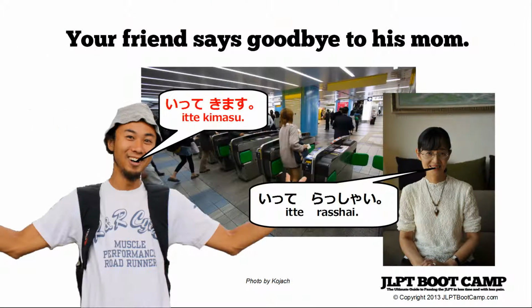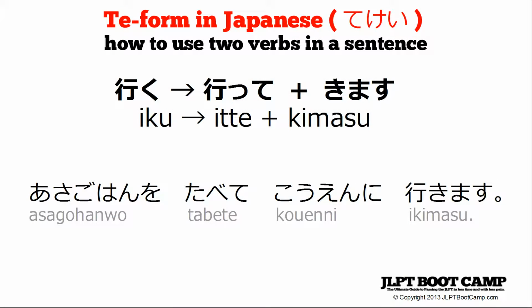And just as you get on the train, your friend says goodbye to his mom, who was waiting on the platform, and he says, "Itte kimasu." And she says, "Itterasshai." This is probably one of the first phrases you might have learned in Japanese, "Itte kimasu." I personally say it five or six times a day. Basically this structure is two verbs linked together, and you'd use the te-form to do that.